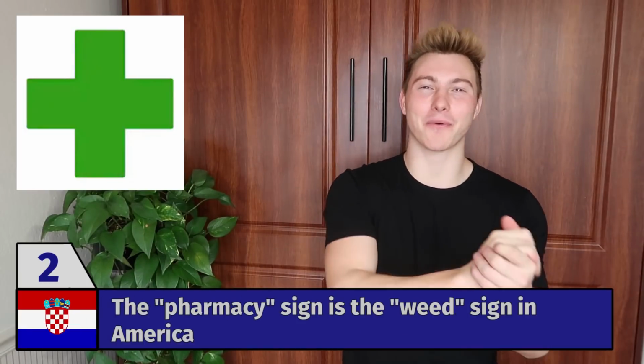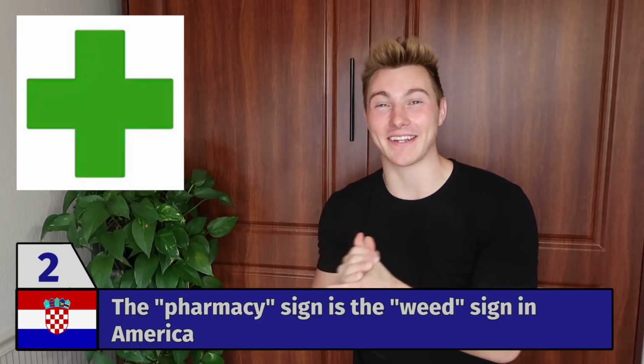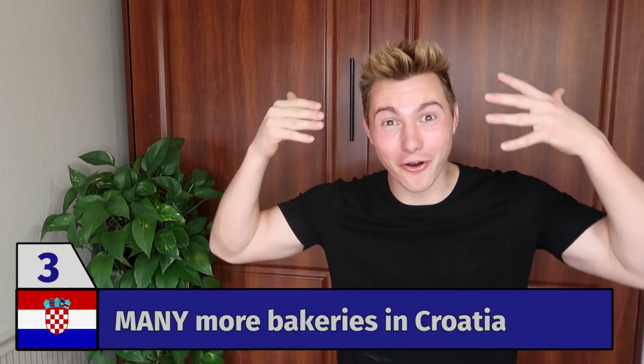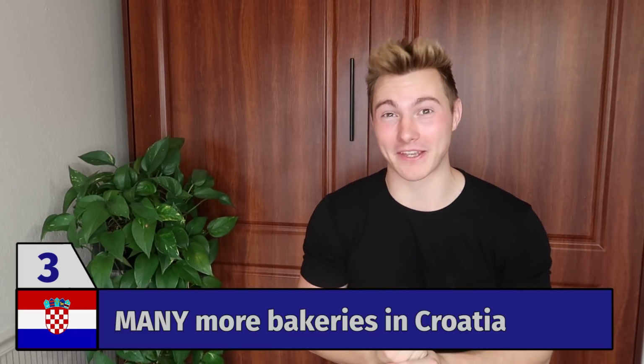Number 2. While in Croatia, this green plus sign is to signal a pharmacy, that green plus sign in America is to signal a marijuana shop, like a weed shop. Number 3 is there are so many more bakeries in Croatia than the States. Like literally there's at least one bakery on every block.